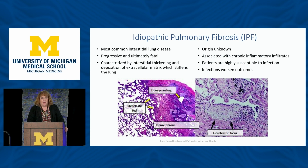The disease that my lab has been interested in for over 2 decades now is a disease called idiopathic pulmonary fibrosis. It's the most common interstitial lung disease. It's sadly progressive and ultimately fatal for these patients. And what it's characterized by is interstitial thickening, the deposition of extracellular matrix like collagen, and it stiffens the lung.